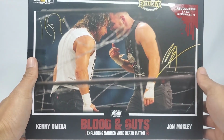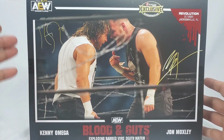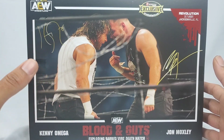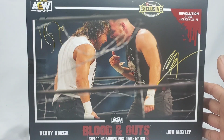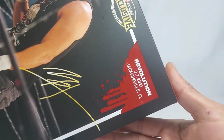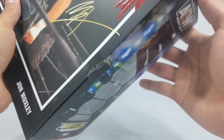Before we do, though, let me show you the back end, because right here, this is what happened that night. They squared off in the middle of the ring for the most epic match in AEW history. Only thing is that it was a botch. I mean, the ending was a botch. The match was good. It went down on 3/7/2021 in Jacksonville, Florida.